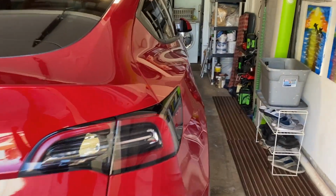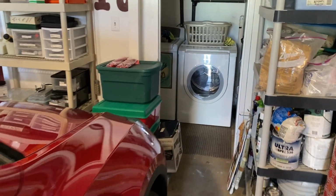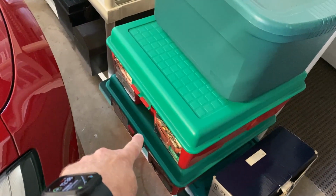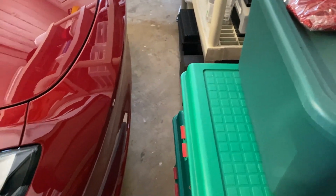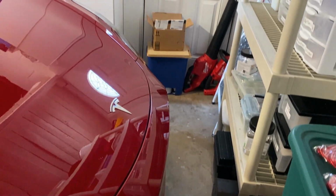I'm most concerned about pulling forward, but not too far forward. I've got these Christmas boxes down, and this is what it was complaining about. Of course, it's up here. This top box is above the level where the camera can see. I'm curious if I didn't have that, if it would be worse. But it's telling me to stop, and I've got less than a foot. I think that's decent.